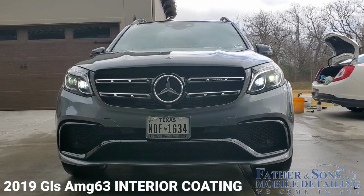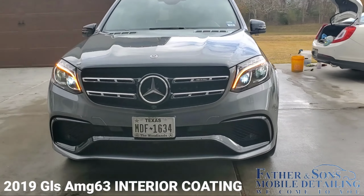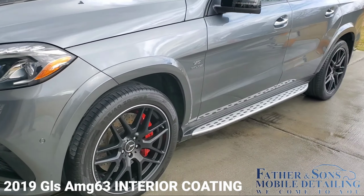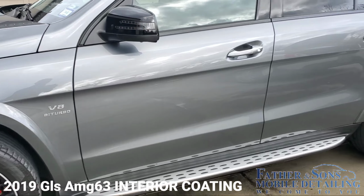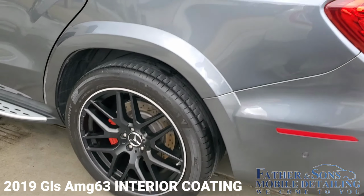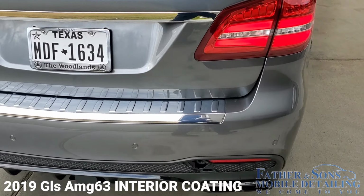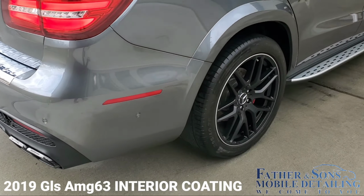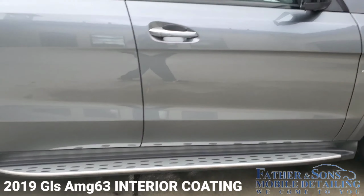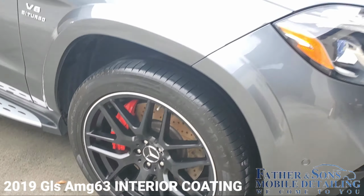As y'all can see, my clientele is picking up. I'm tapping into the right customers. This customer called me out on this 2019 GLS AMG 63 for interior coating and an outside basic wash. Also called me for a Jaguar F-Pace, if I'm not mistaken, diamond package detail. We're gonna continue to do better as 2020 approaches.